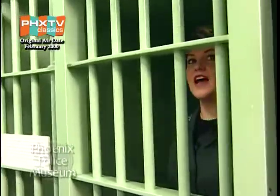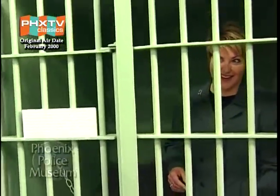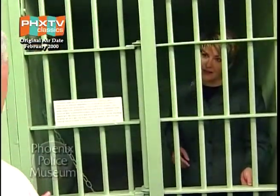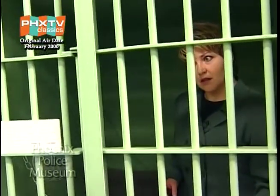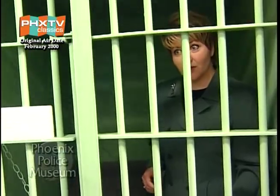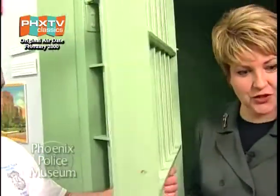So this is not exactly what I would call comfortable. No, it wasn't designed to be comfortable. Pretty small. Heavy bars out front, right. Usually one or two beds in there, and a toilet, and maybe a sink for some water, and that was it. And this is where you stayed. That's correct. I think that's a good deterrent. That would keep me out of there. It's worked so far.